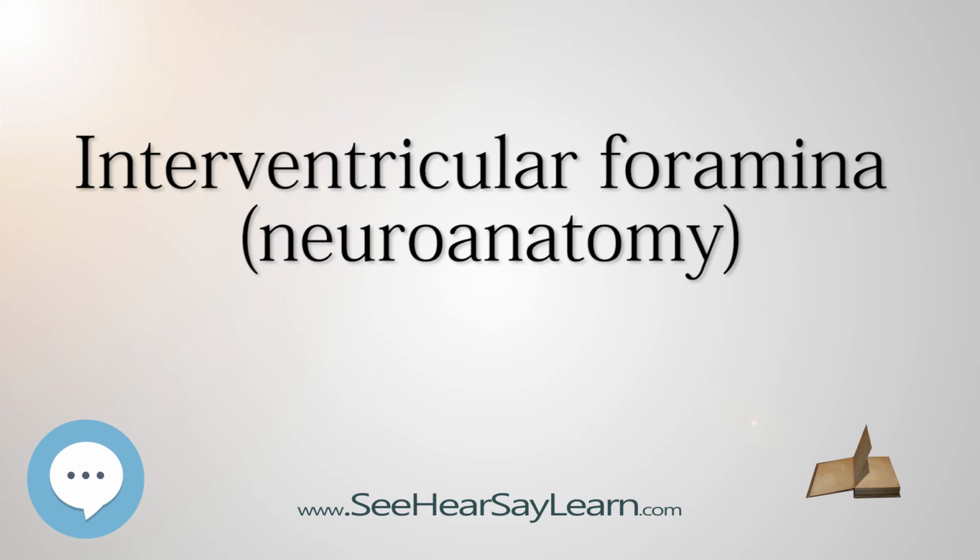Monro's original description, of two lateral ventricles joined by a foramen that then joined the third ventricle, is in fact incorrect. As noted by Monro himself, previous authors have also described the ventricles as having connections, consequently, the eponym of Monro has been disputed.